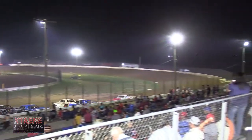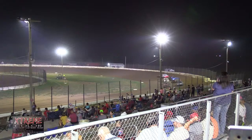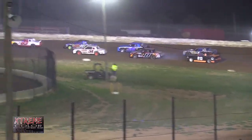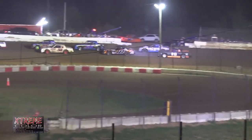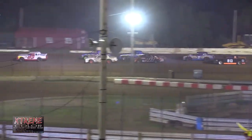Yellow light goes out. So Diamond picks the high side. Crenshaw gets the bottom. Then will come Dodson, and then Barker, and then Anderson on the inside. We'll see how that outside pick goes for Chris and that 5D.